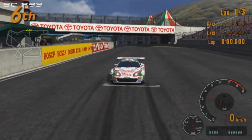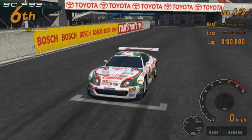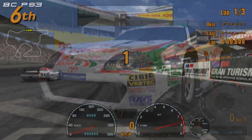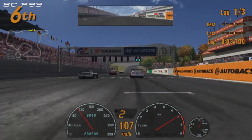And then we're going to start the race. Again, you get this little intro with the music that plays. This all seems pretty good, the graphics look nice and it seems to be performing okay. And it's go, go, go! My attempt at some awful commentary there.